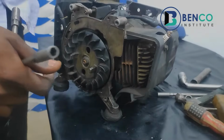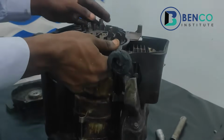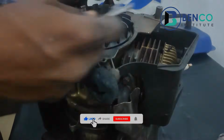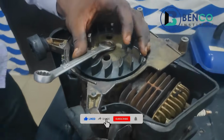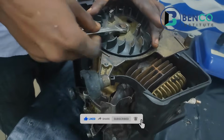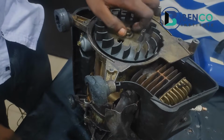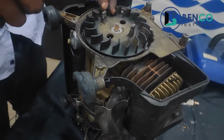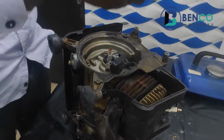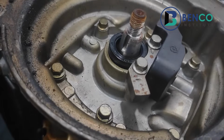All right, we've taken off the starter and we have the flywheel. What we'll be doing next is taking off the flywheel, which will give us access to this oil seal. Voila, this is it. Of course, this is where the issue has been coming from the whole time.